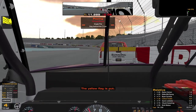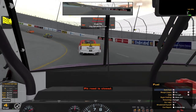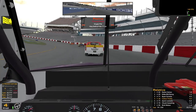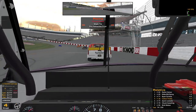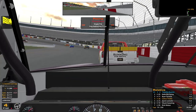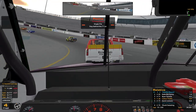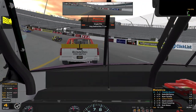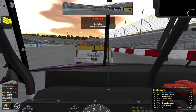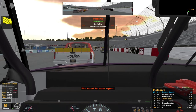The yellow flag is out. Line up, single file. Pit road is closed. Can't make it to the end. Reset the tires. What do we do here? We're under caution. Pace car is out. Line up single file behind car number 71. Pit road is now open. React to what they do, I guess.